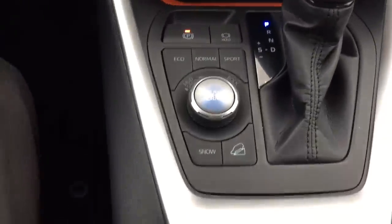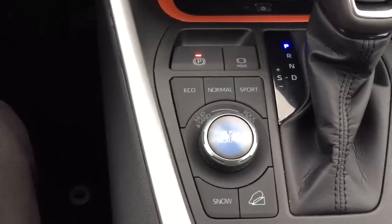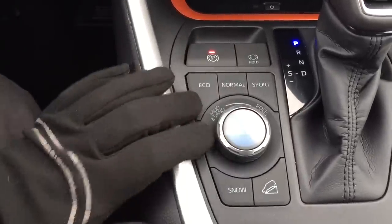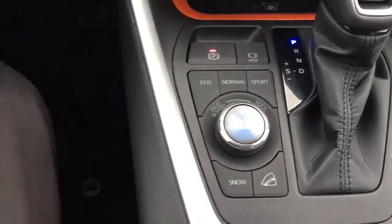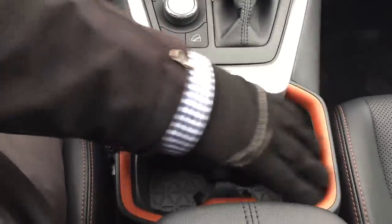Now, with the Trail Edition, you do have that mud, sand, and rock dirt capability that you can cycle through on here. You have the snow mode, downhill assist control, and as you can see, it's more accented on the cup holders here as well with the orange color.